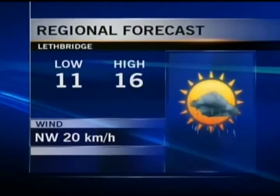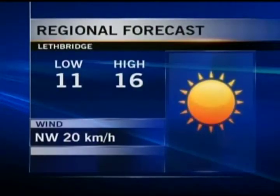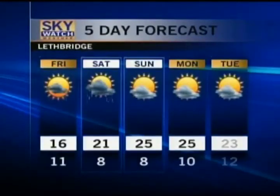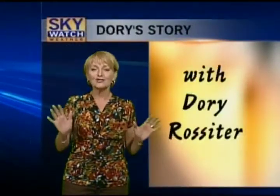And Lethbridge, we're looking at periods of rain beginning tonight, 11 for a low, 16 for a high tomorrow. And yeah, you can scratch the sunshine there. We're looking at periods of rain throughout the day and that northwesterly flow in our forecast. So we've got rain on the way tomorrow. Saturday is when we have a sun and cloud mix for the bulk of the day. Chances of some leftover showers there. It's getting smaller as the hours go on though. And then Sunday we're looking at a sun and cloud mix. Same for Monday, same for Tuesday. And temperatures start to improve after our coolest day in the 5-day forecast, which of course is tomorrow. So all is not lost with the long weekend. Do not cancel your plans.